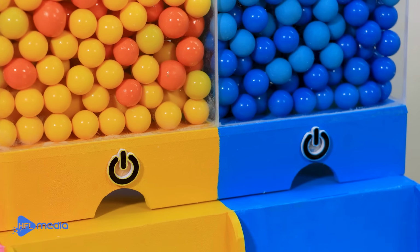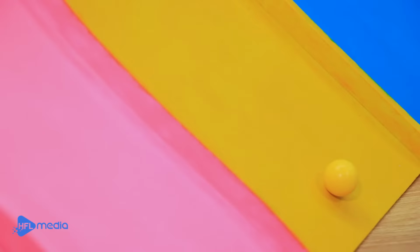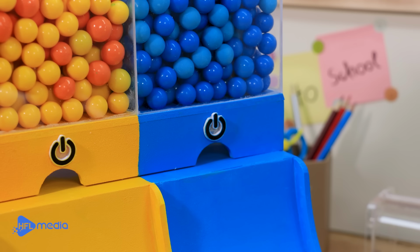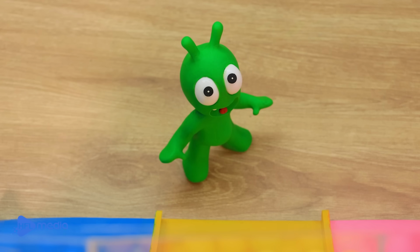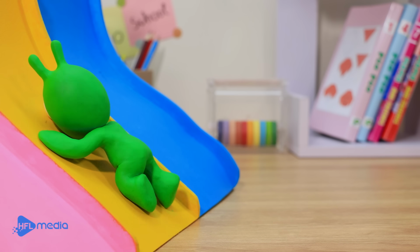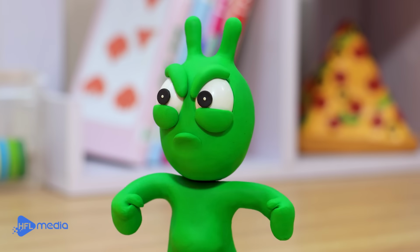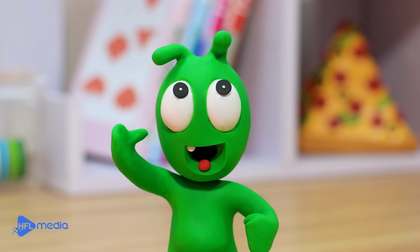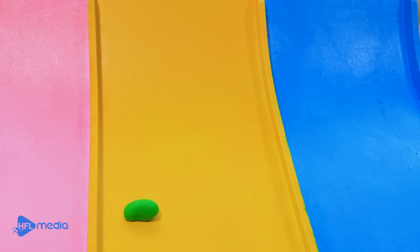John has a beautiful three-color gumball machine. Pea Pea really likes this machine. Let's see how he gets the gumball out. So difficult. Pea Pea cannot climb high. He will use his antennas to make mountain climbing steps. Very creative.